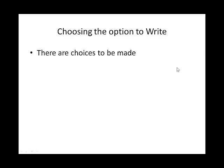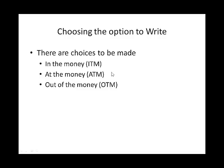Choosing the option to write. There are choices to be made. There are multiple strike prices. Some of the options are in the money, out of the money, and sometimes there are at the money options. Obviously, if a stock is 57, neither the 55 nor 60 is at the money, so not all stocks have at the money options. But they always have in the money and out of the money.